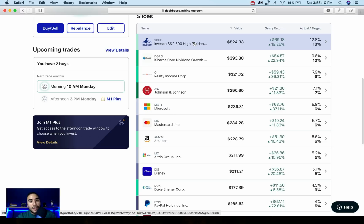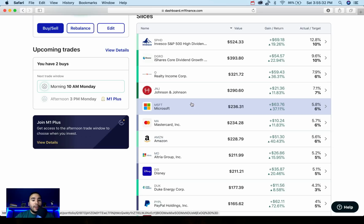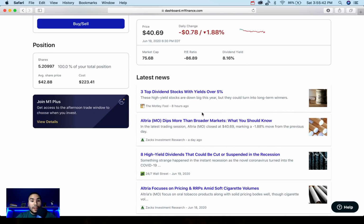And then you guys can see my next holding here is Realty Income. This is actually a real estate play, and I'm not looking to buy more of it now. I feel like I've built the position out a bit to what I want it to be for now. But if we do get a second pull down here in the markets, I'll probably add more into this one. Then you can see Johnson & Johnson, Microsoft, MasterCard, followed by Amazon, Altria. Altria is a very nice high dividend play. Its dividend right now is about 9%, actually about 8%.